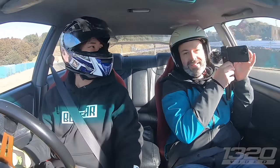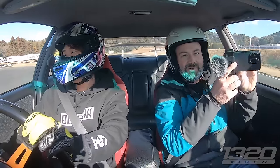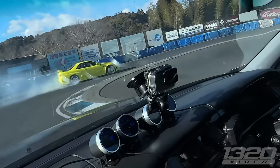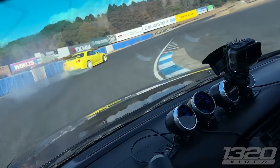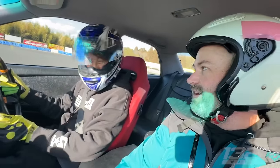That was sweet. Entering the corners at like 120 kilometers an hour, kicking it sideways. Look at this 34. Woohoo! In a four-door Chaser. This is unreal. Should have sat in the back seat. It is a street car.